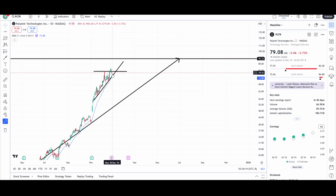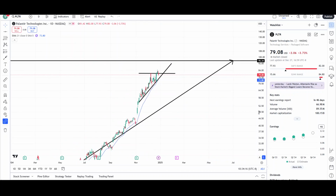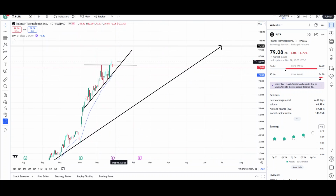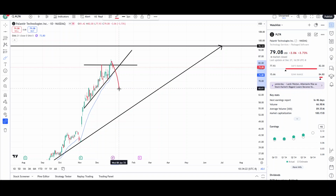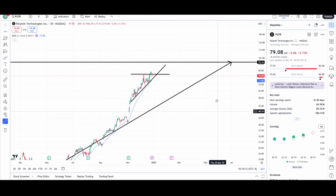Let's see how strong the bearish price action is. If it's weak, then there's a good chance price will resume higher. If it's strong, meaning we slice right through support and the EMA, something like this, we see a large drop, then things can get bearish and lead to another considerable drop. So that's how I'm looking at Palantir on the daily chart.